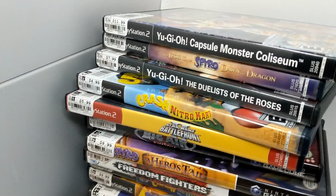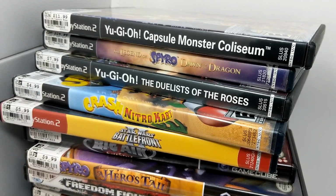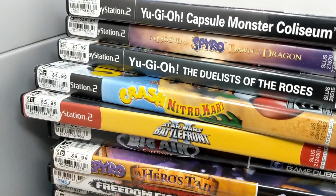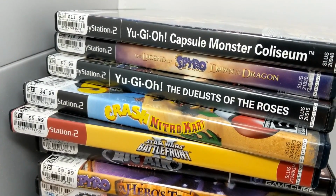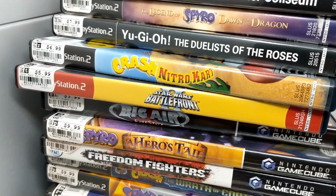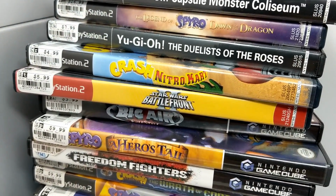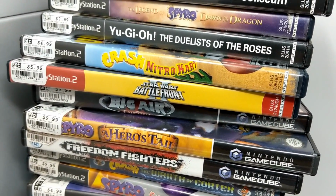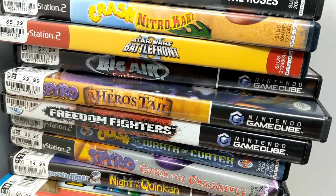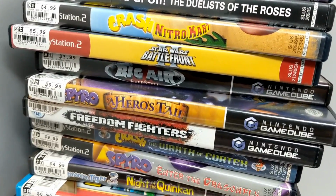And then it was pretty heavy on PS2 and GameCube. So I'll just kind of read them off here. Yu-Gi-Oh! Capsule Monster Coliseum for 12. Legend of Spyro Dawn of the Dragon for 17. Yu-Gi-Oh! The Duelist of Roses for 8. Crash Nitro Kart for 5. Star Wars Battlefront 2 was actually half off because it has some disc damage, so that was 3. Big Air Freestyle on the GameCube. It's an uncommon game, but not too expensive, so I got that for 4.